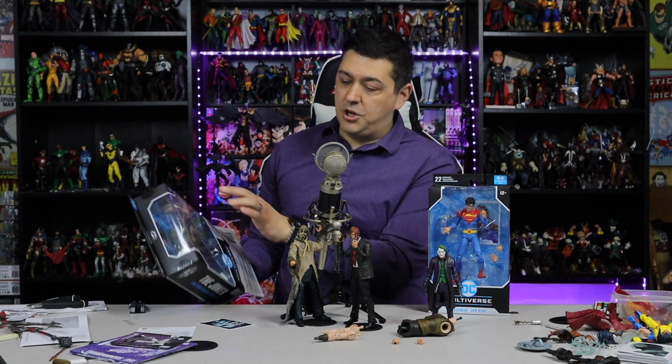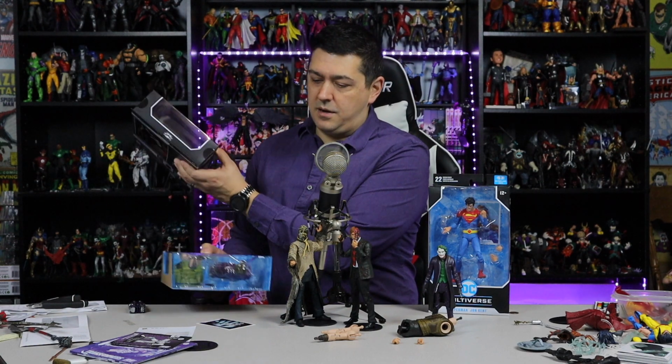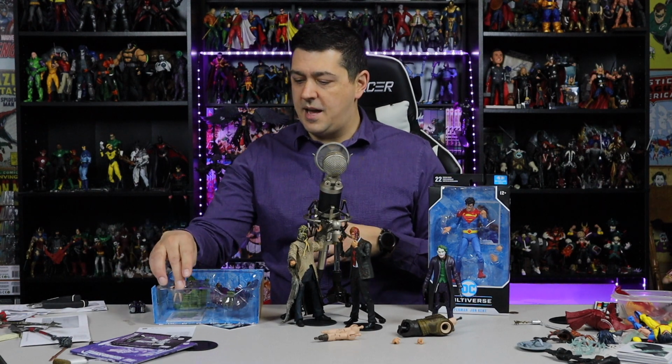But Heath Ledger's Joker. So you can already see I have a Heath Ledger's Joker. It's 5 inches or so. I got it from my nephew back when the movie first came out. So this is like original. The plastic's white from just kind of oxidization and sitting around.